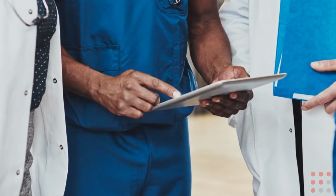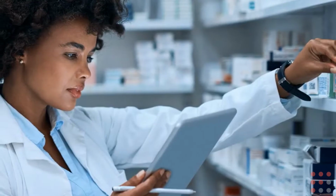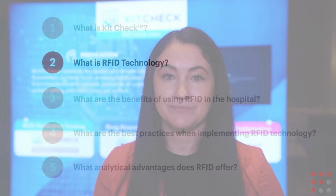RFID technology is KitCheck's namesake solution and where we started. RFID technology is information stored in a tag that gives you the unit level detail to any medication or item within your hospital, tracking NDC, lot, and expiration date, all within that tag on the product. You scan it in the station and it gives you all of that information you need, and you can track it on a cloud-based solution as well.